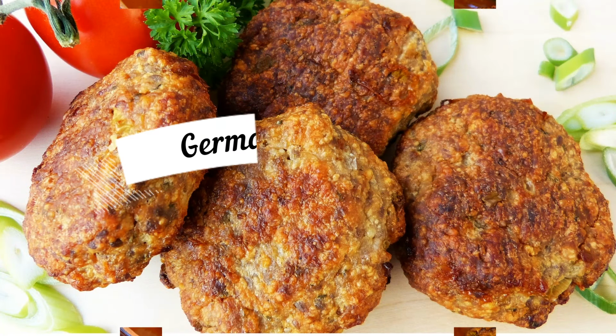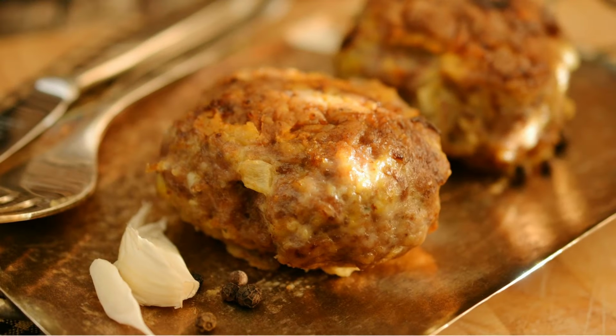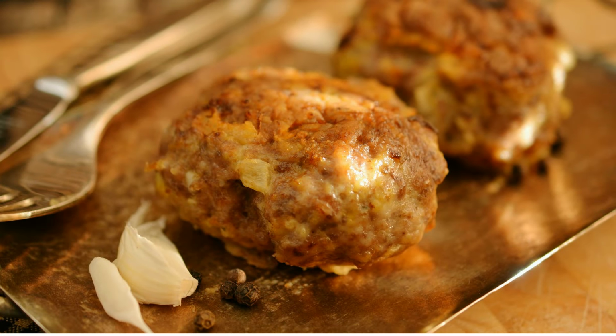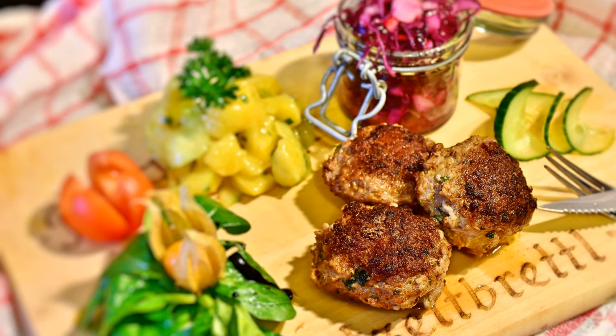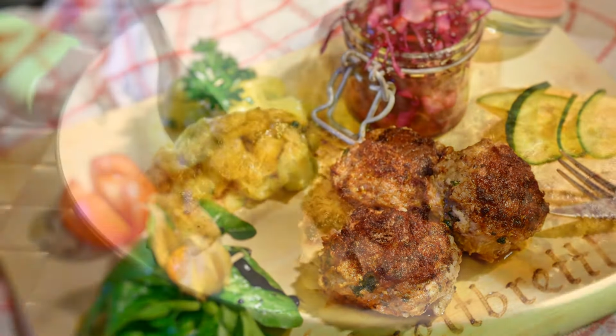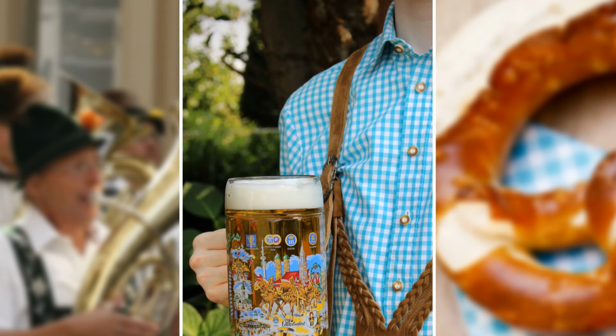German meatballs have various names in Germany. Depending on the region, they are called Frikadellen, Fleischküchle, Fleischpflanzerl, or Buletten. Served with potato salad, you will find them not only regularly on the German dinner table, but also in every beer tent on the famous Oktoberfest in Munich.